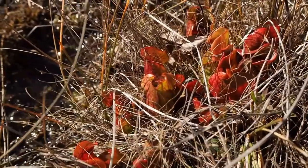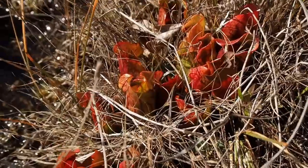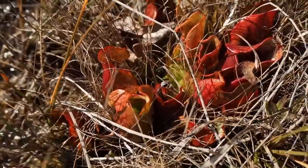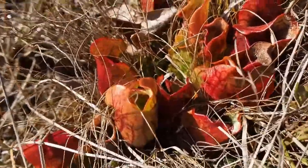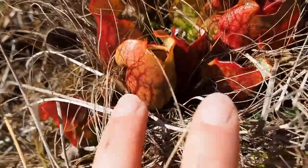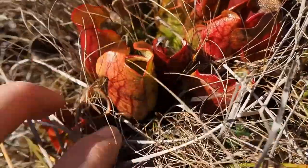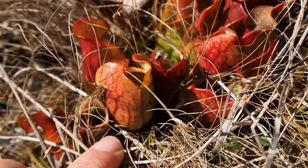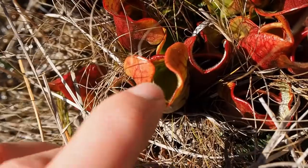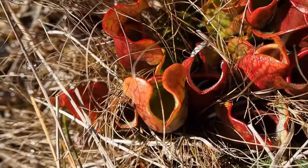The second kind of carnivorous plant in a fen is called a pitcher plant. And that's what we're looking at here. They turn a really bright red color in the fall. And pitcher plants get their name because of the shape of the plant. It's shaped like a pitcher and it holds water. So within this plant is actually digestive juices that are down inside at the bottom.